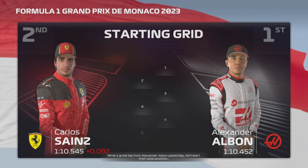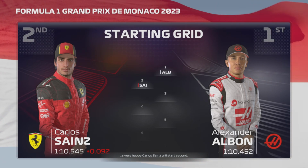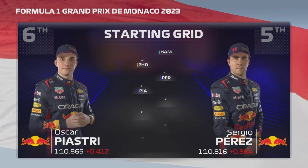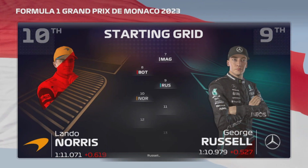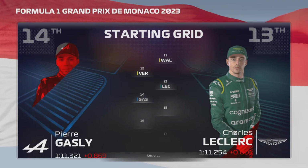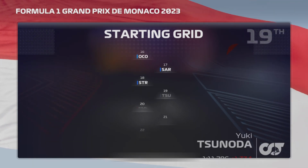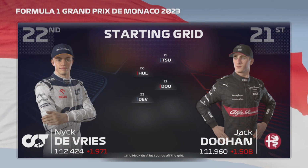What a great lap from Alexander Albon yesterday. He'll start from pole position. A very happy Carlos Sainz will start second. Moving on to the rest of the grid, we have Hamilton, Perez, Oscar Piastri, Magnussen, Bottas, Russell, Norris, Verstappen, Leclerc, Gasly, Ocon, Sargeant, Stroll, Tsunoda, Hülkenberg, Doohan, and Nyck de Vries rounds off the grid.